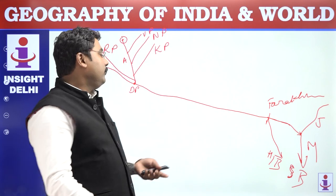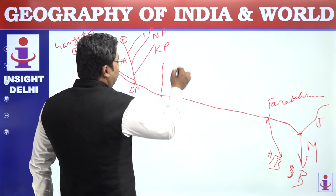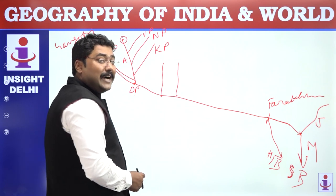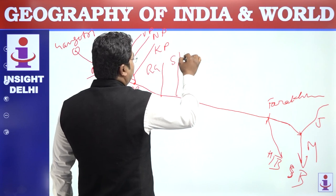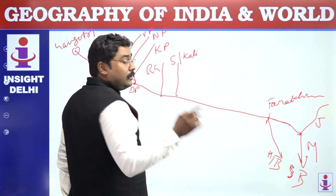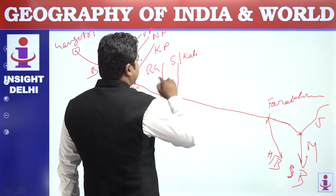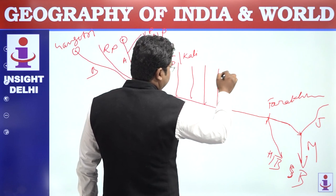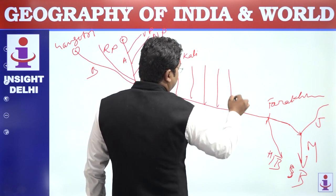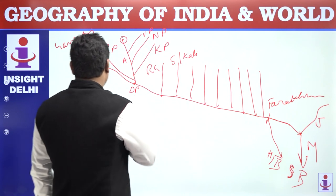Further, if we talk about the left-hand tributaries: Ramganga, Sarda, which is also known as Kali. Kali in Nepal, Sarda in India. Saryu, Gomti, Gandak, Ghaghara, Budi Gandak, Kosi and Mahananda.